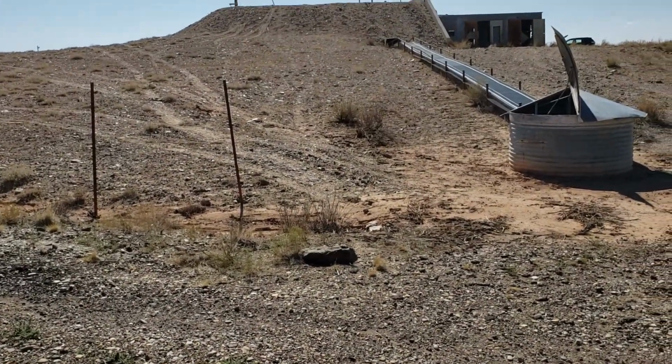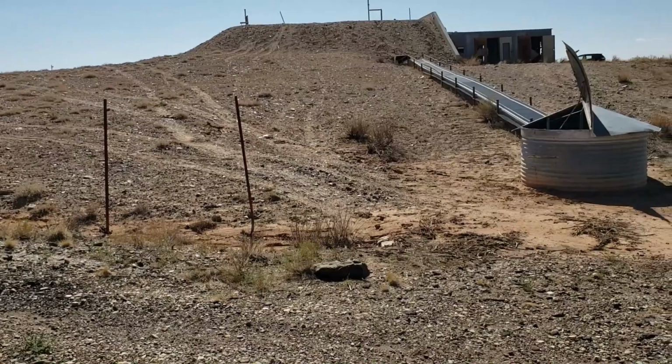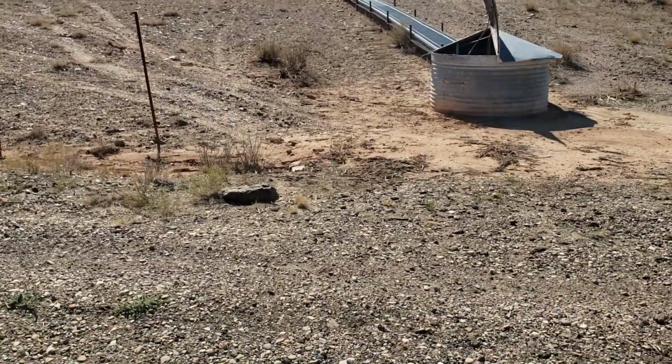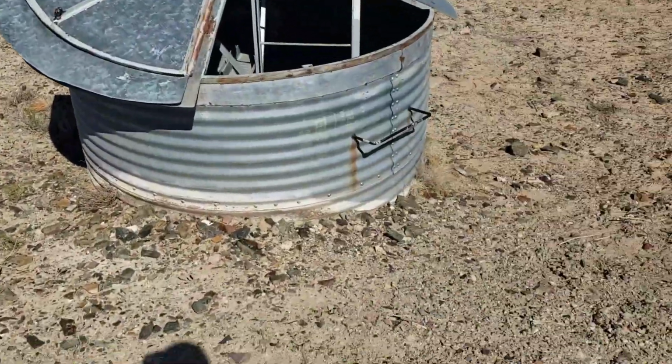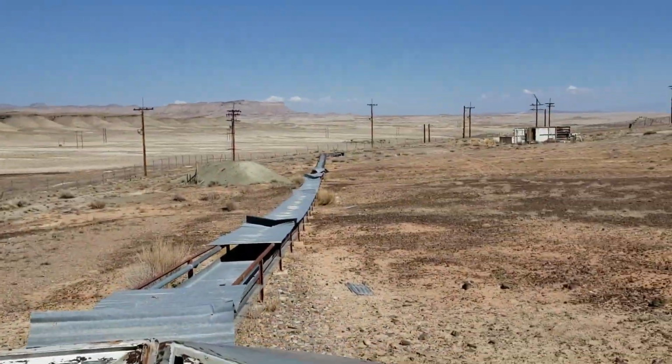Interesting. Looks like whatever came out of that building and down that conveyor went down here to go under this road, and then back up here to continue down that one.